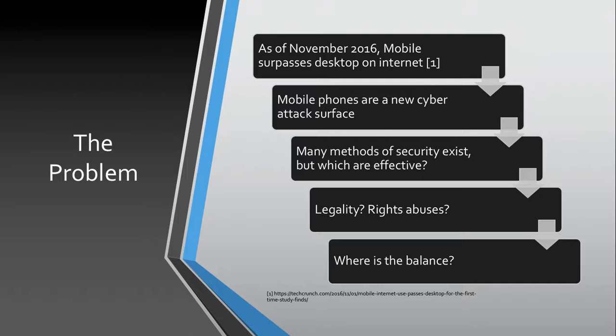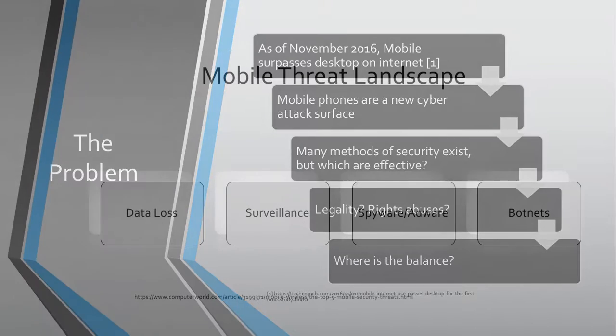There are many security methods that already exist, so we're going to take a look at those and talk about which are the most effective. And I also want to take a look at some of the legal issues around mobile phone security. What are the legalities as far as what law enforcement should be allowed to do, and what are some of the rights abuses that may have occurred already? And then we're going to talk about how we can find a balance. What do we need to do in order to come to a balance between privacy and security?